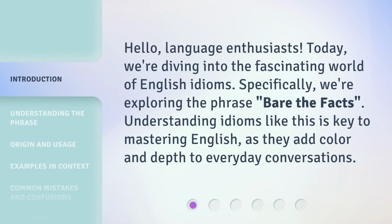Hello, language enthusiasts. Today, we're diving into the fascinating world of English idioms. Specifically, we're exploring the phrase, bare the facts. Understanding idioms like this is key to mastering English, as they add color and depth to everyday conversations.